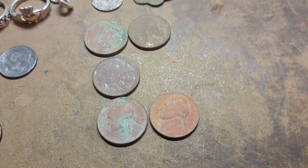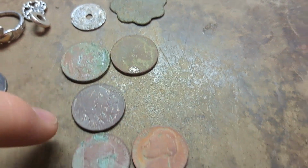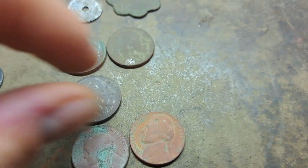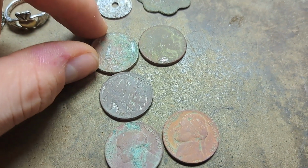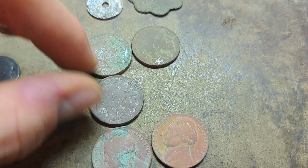We'll move on to the nickels. I got 3 Buffalo nickels. Usually I get more Buffalo nickels than old Jeffersons in a year. I don't know why that is. Ended up with 2 that were kind of dateless and 1 that wasn't.